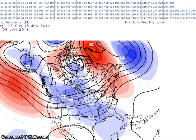The models depict a trough over Alaska and a ridge over the eastern Pacific, a trough in the west and a ridge in the east for this period. The ensembles are not as amplified as the operational runs. Now, all the indices, the NAO, the PNA, and the AO index are negative, and the negative AO is supporting the blocking across the high latitudes.